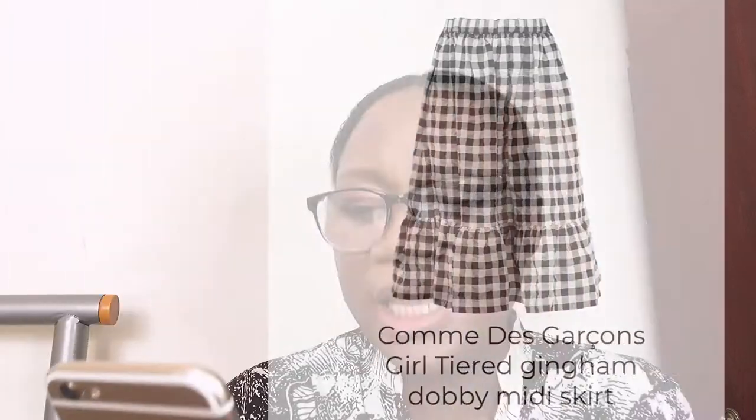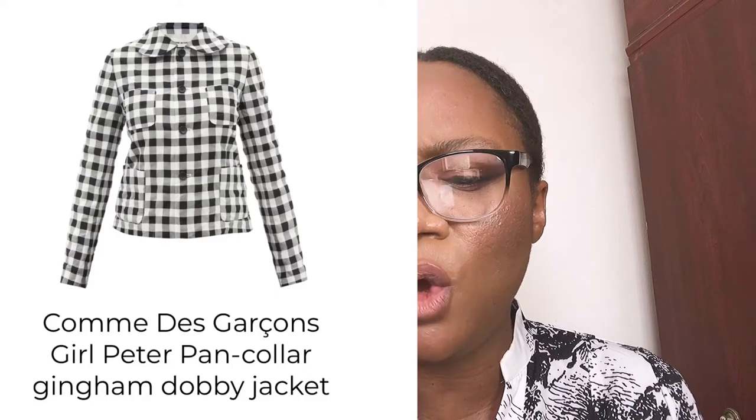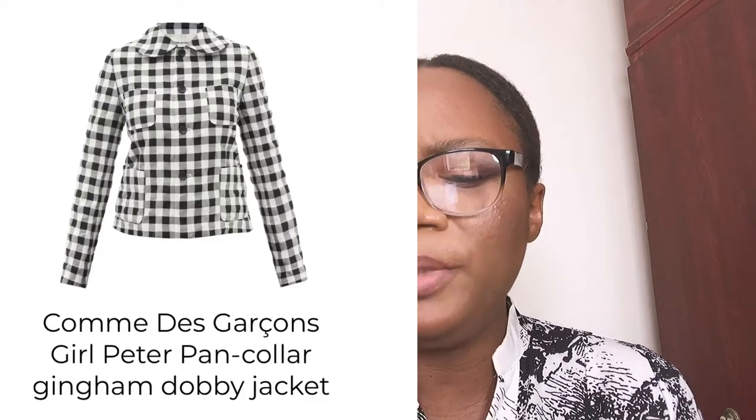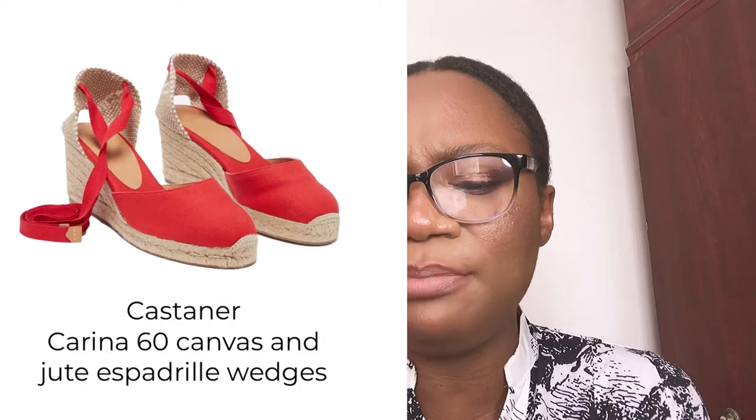Commes des Garçons Girl tiered gingham derby midi skirt, and the top is called Commes des Garçons Girl Peter Pan collar gingham derby jacket. So that's for the co-ords. And for the wedges, it's called Castañer Carina 60 Canvas and Jute Espadrille Wedges.